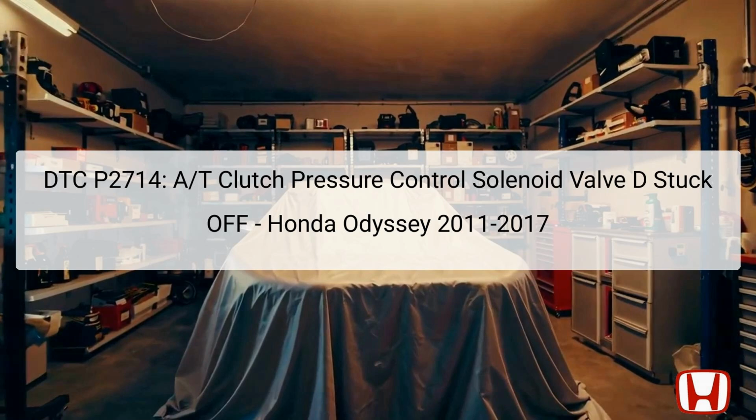When the solenoid is stuck, it can lead to various transmission issues, such as delayed shifting or gear slipping. Before beginning troubleshooting, it is essential to record freeze frame data and any available onboard snapshots using the Honda Diagnostic System, HDS, as this data provides context regarding the vehicle's performance at the time the error occurred. Additionally, reviewing the general troubleshooting information ensures that relevant procedures are followed for accurate diagnostics and repair completion.